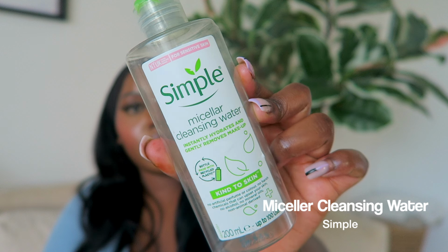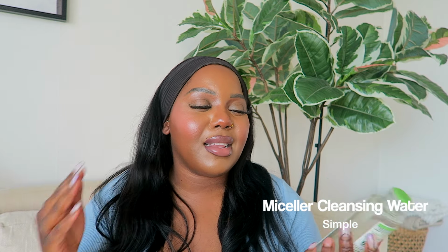So then we have the micellar cleansing water. I did not like this at all. It was just dragging my skin. You know when you put your cleansing water on a pad and then wipe your skin? This one was dragging and tugging at my skin. Did not like it at all. So I personally wouldn't recommend this.